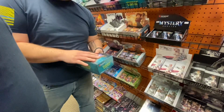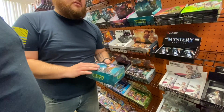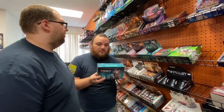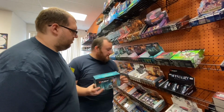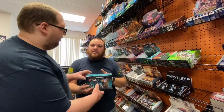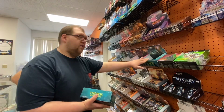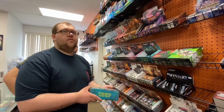Are you going to put any more of these together? We don't have any more. How much is this? That's $119.95. Okay. So this is a Buy a Pioneer. It has one of each pack that is in Pioneer. So any Pioneer set that is legal, up to and including Theros Beyond Death, it's in here. That's kind of awesome.